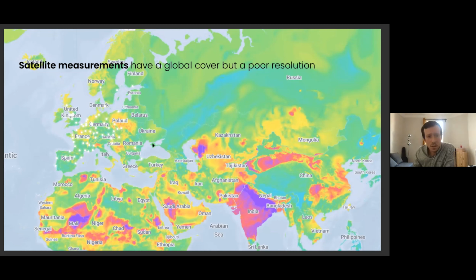To summarize on satellite measurements, they are very valuable as well because they have a global cover, unlike monitoring stations, which are very sparsely located on Earth. However, the temporal and spatial resolutions are quite poor. Temporal resolution is around 1 or 2 measurements a day, and spatial resolutions are 10 or a few dozen kilometers, which is not enough.